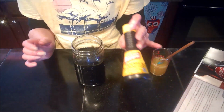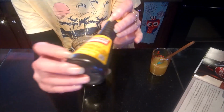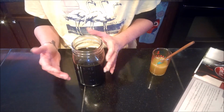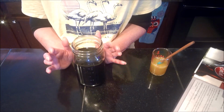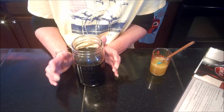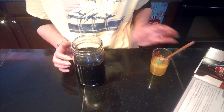The browning liquid I added is actually called Kitchen Boutique. It's a browning seasoning that they add to gravies to give them a little bit richer flavor. It doesn't really impart too much flavor to it, although I do notice that when I use it in a sauce, it makes the sauce a little bit sweeter, so it's actually perfect for this application.